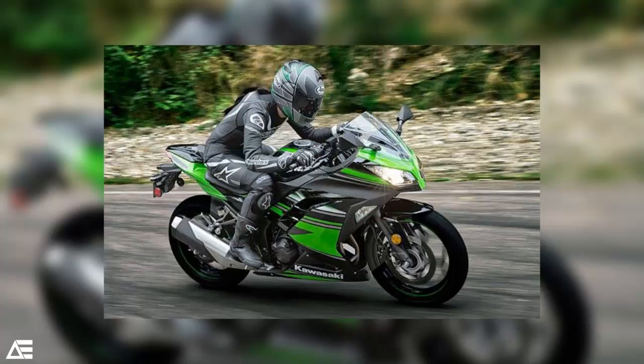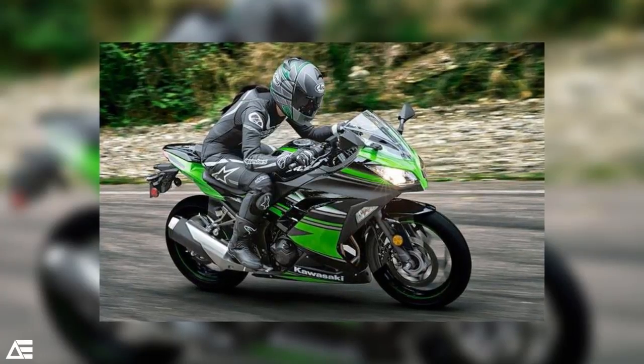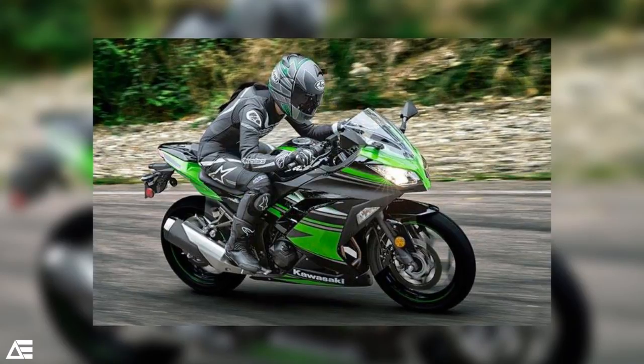It's 39 PS and 27 Nm of torque. So there is no such difference in terms of the torque figures in comparison with both of those bikes. So that is about the Ninja 300. Again, some random figures. The ground clearance is very low, it's 135 mm. The top speed is again 160 kilometers per hour, but again 296cc, 312cc. Learn the difference.